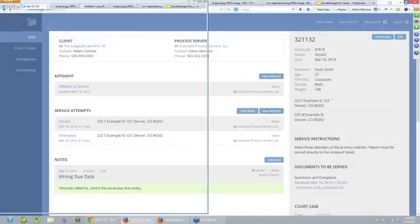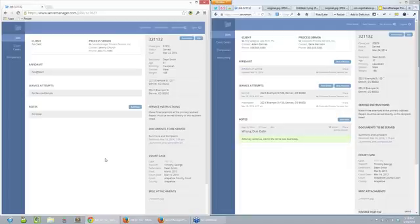And if I go back over here on the law firm side, I'm going to refresh their page, and the note does not appear there. So I'm not going to open a third window because that would get really confusing, but if I was to log in as the process server, Gene Harris right now, they would actually see that note on this job, and they also received an email as well.